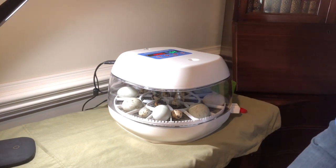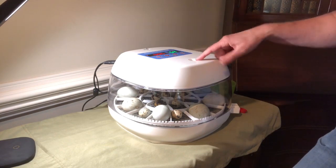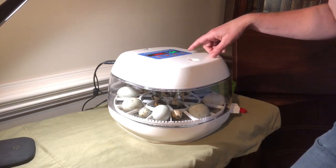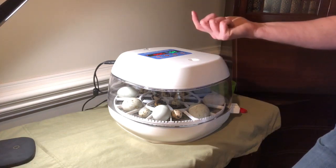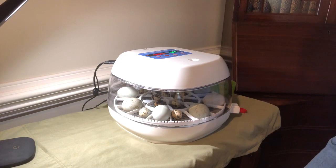So the last time we did an incubator check-in, we actually did some candling of a duck egg, which means we took one of the duck eggs out of the incubator. We placed it right here in this little cup that has a very, very strong LED light in it. And when I hit the button, it was able to put the light right up through the duck egg, and we were actually able to see that there was a duck growing inside there. That was really exciting.